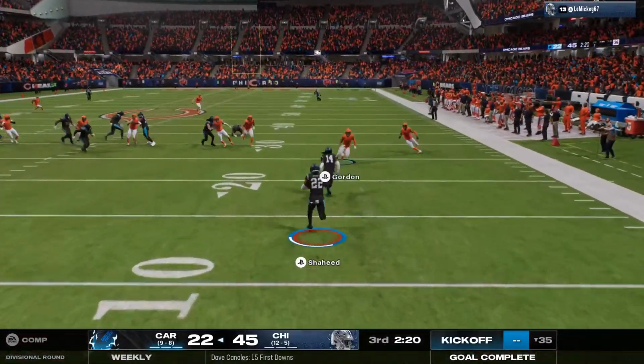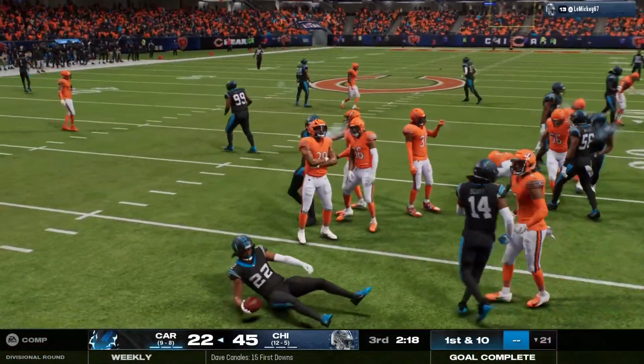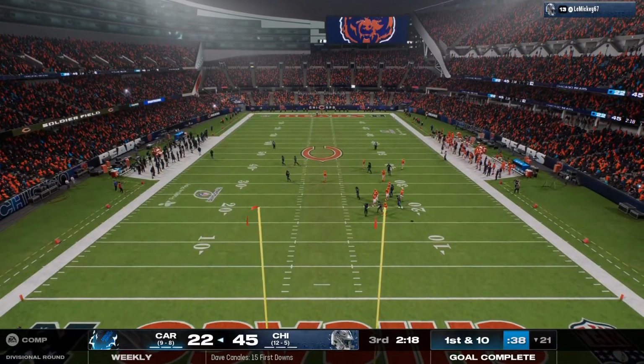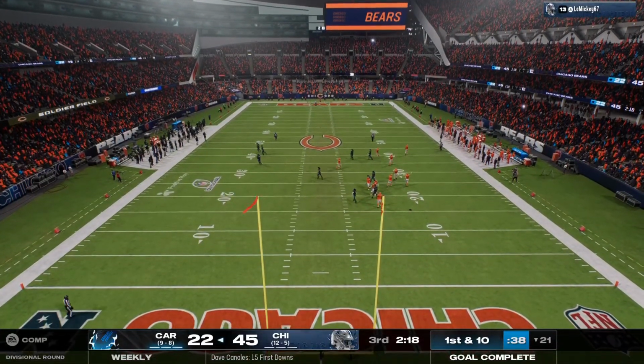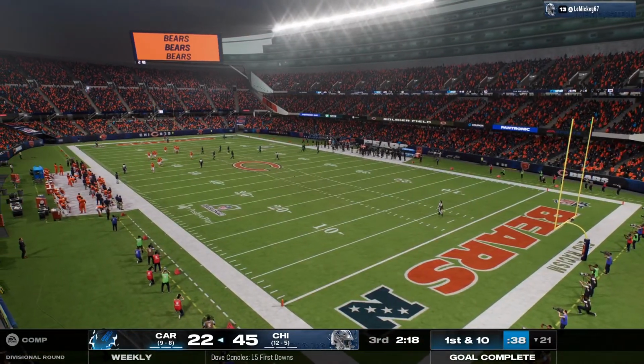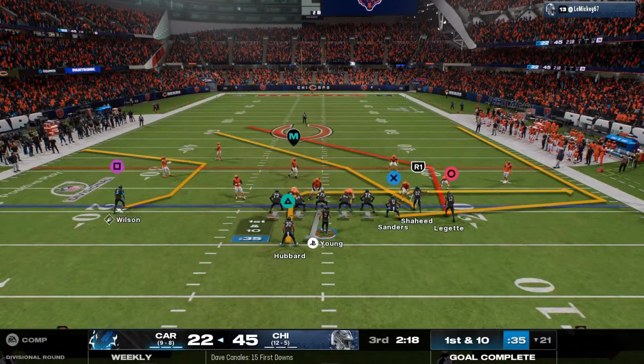From his own end zone, Rashid Shaheed. And he'll get this up past the 20. That's where they'll set up shop. This drive starts at the 21. It's 1st and 10.